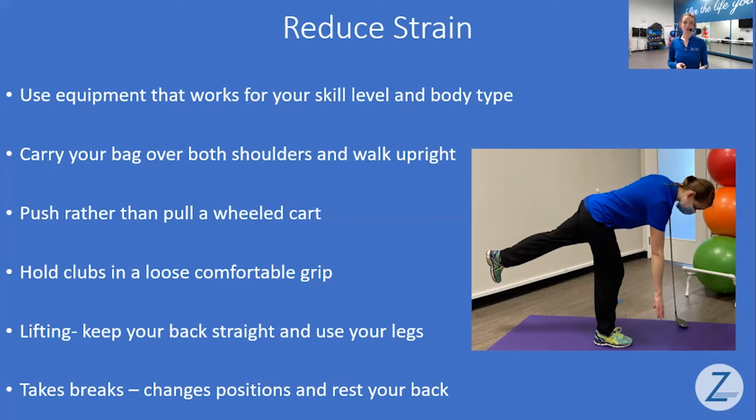Another thing that's going to help reduce strain is the lifting. When you're going down to get your ball, make sure you're using your legs and not bending with your back, keeping your back nice and straight. The picture that I have there is one way that you can reach down to get your ball out of the hole. Make sure that your back stays nice and straight, and you can use your club for a little bit of balance when reaching down to get that ball out of the hole. Another thing during the game to reduce strain is taking breaks, changing positions and resting your back, stretching if you need to, especially if you are carrying your bag.